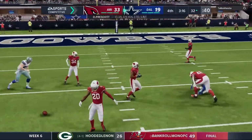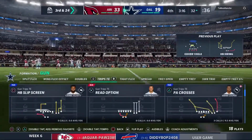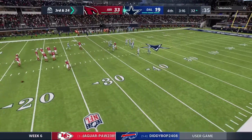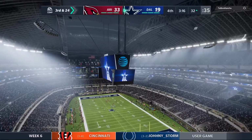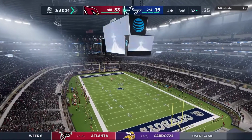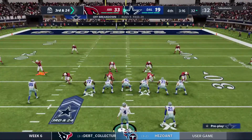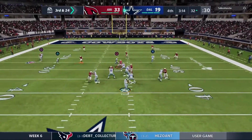And that is incomplete. A lot of force bearing down on him there. He could not hang on. It's 3rd down. When you're running the slant, timing is everything. And against that man coverage, there was no space available. An incompletion as a result. The Cowboys on 3rd down. They've been very good, 5 for 7 thus far. This will be 3rd and a mile.